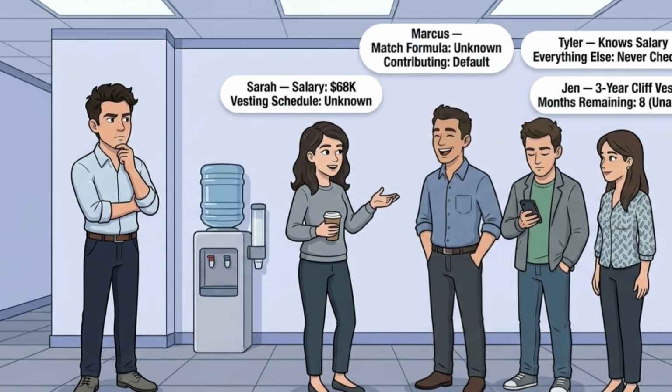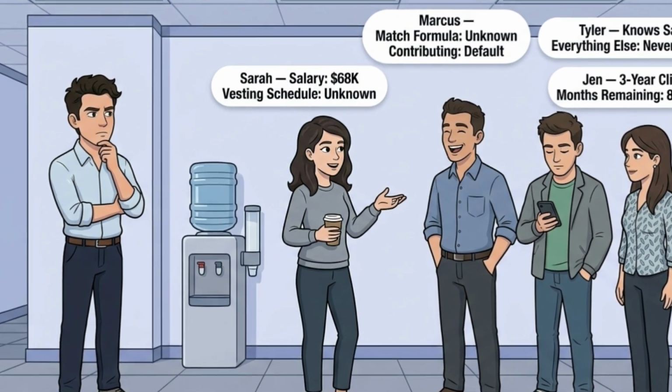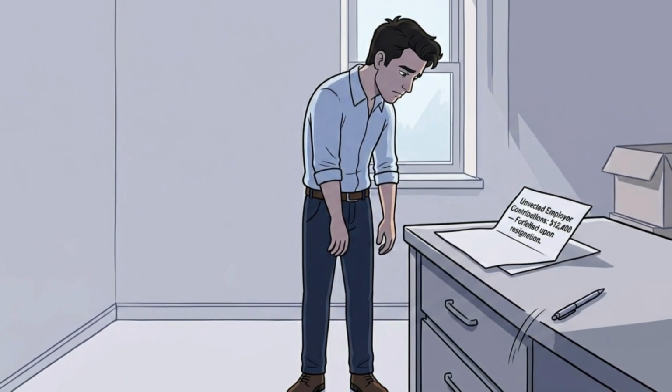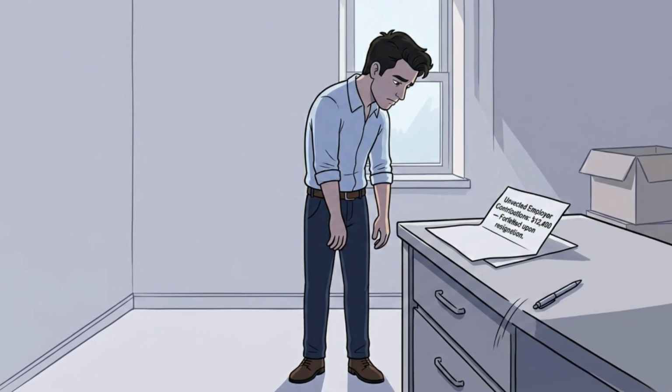Most people do not know their vesting schedule. They know their salary. They sometimes know their match formula. The vesting schedule, which can represent tens of thousands of dollars, is rarely examined until the day someone gives notice and is told they are leaving most of it behind.